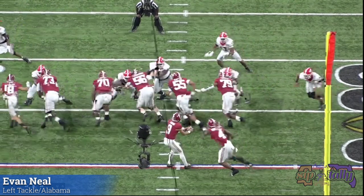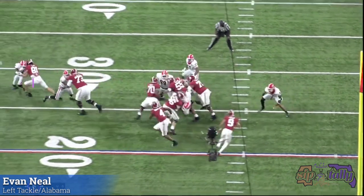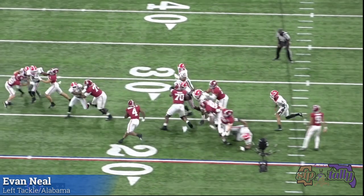Got the outside zone steps, working to the midpoint. Look at the bend. Bend there. Hands inside. Perfection. Hands inside. Now drive. No crossover steps. Just driving. Look at the hole he made. Look at that gap. He made that.